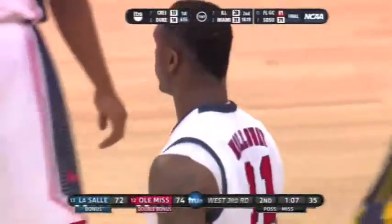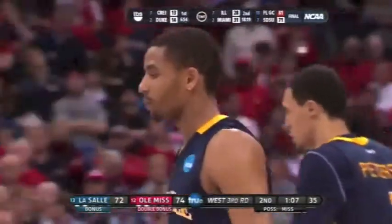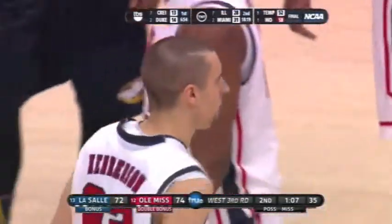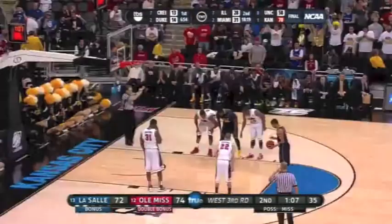Rebounded by Duran, and he will head to the line. Well, they got everything they wanted. Good defense from LaSalle, forcing the ball out of Henderson's hands, but the ball movement was great. Summers had a really good look at it, just couldn't get it to go. And now Duran, a 77% foul shooter, a couple big ones here to go for the tie. 1-1 for Duran, 4 of 5 at the line tonight.